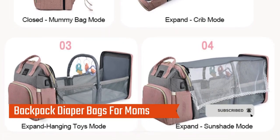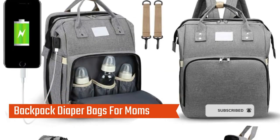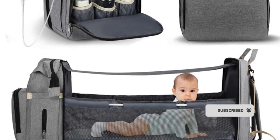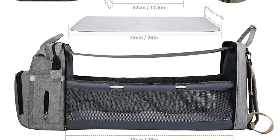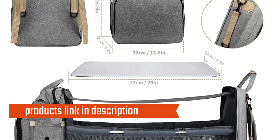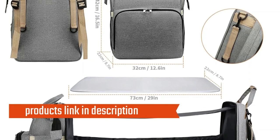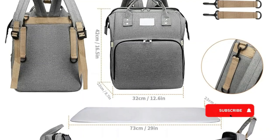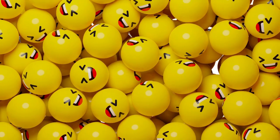In conclusion, our baby diaper bag nappy stroller bags for moms is the perfect choice for busy moms on the go. Enjoy convenience, organization, and effortless style with our waterproof bag that grows with your baby. To be prepared without compromising on style, choose our baby diaper bag nappy stroller bags for moms and enjoy the convenience it brings to your parenting journey.